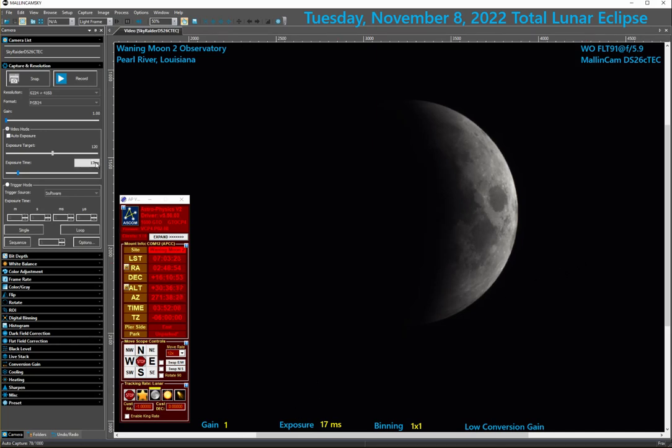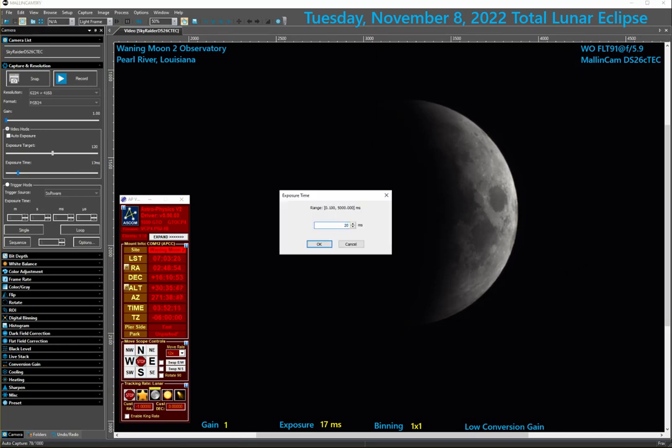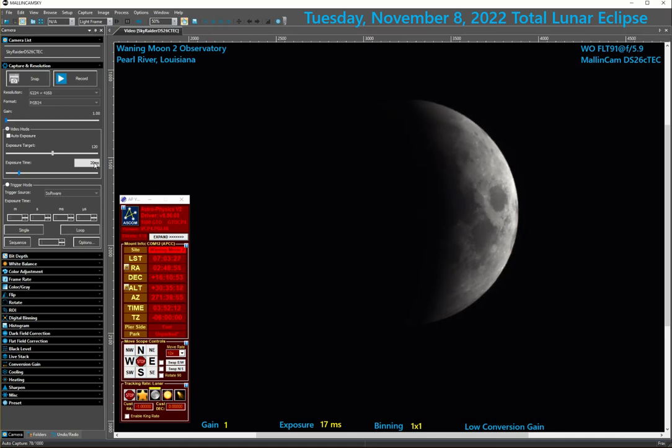Let me try going a little bit longer, 20 milliseconds. The key is getting exposed but not blowing out too much of the detail. I think it looks real good right there. Look at that. That's amazing how you get shots like that.